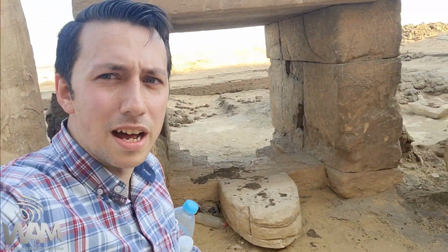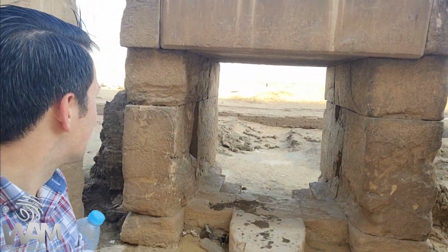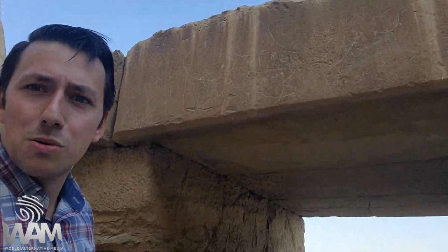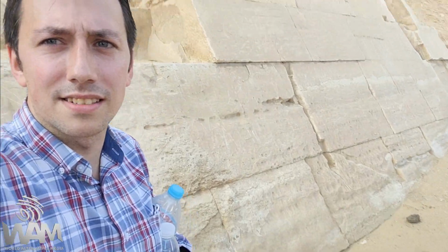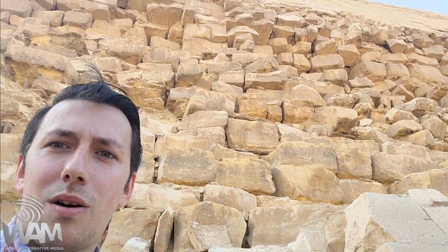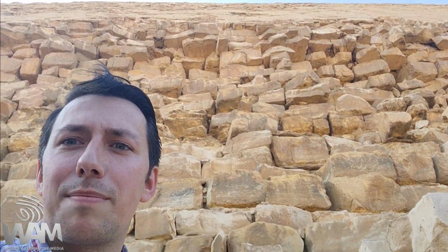So this looks like some kind of altar here. Massive stones on the top, not the biggest, but pretty big. And then these massive pieces. It's pretty impressive. And then you do see the outer casing stones here, and then a whole bunch missing, and then it continues up again, part of the way up.